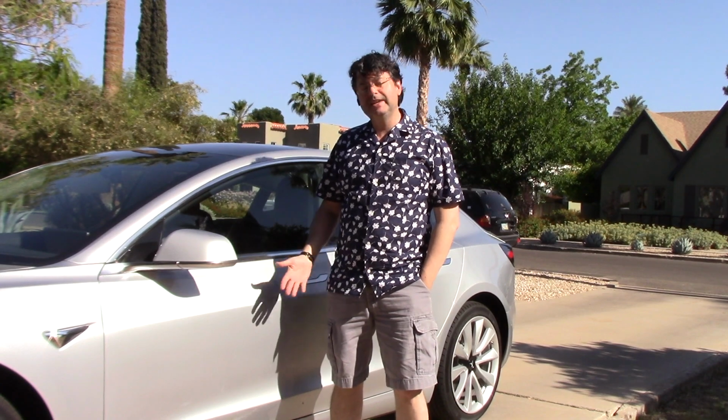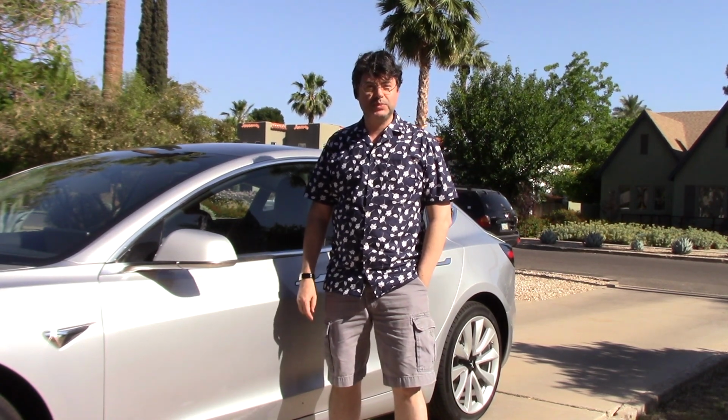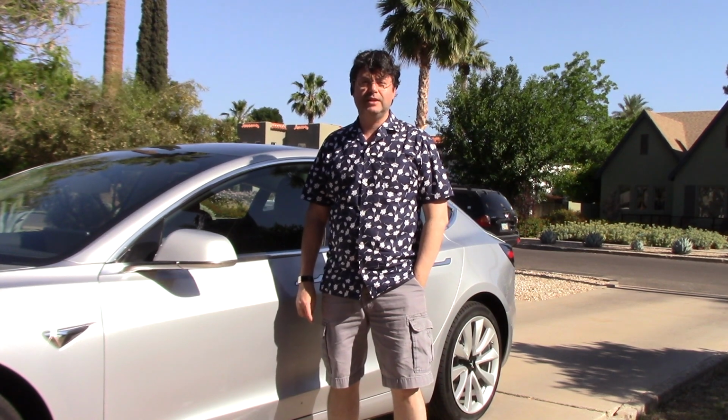Hi, I'm Michael. This is my Tesla Model 3 that I've had for about 6 weeks, and we've been waiting for it for just about 2 years since Tesla originally let people put reservations down.